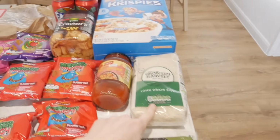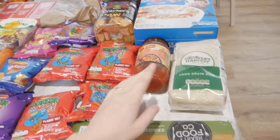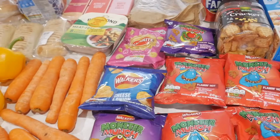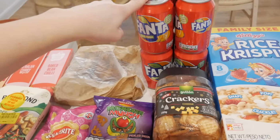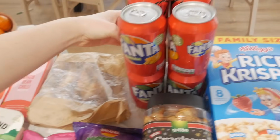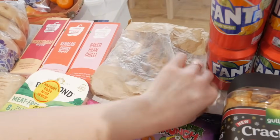Rice Krispies, some rice, sweet and sour sauce, some spaghetti, quite a few packets of crisps, crackers, 8 cans of different drinks, some pastries.